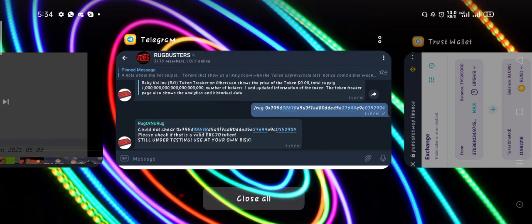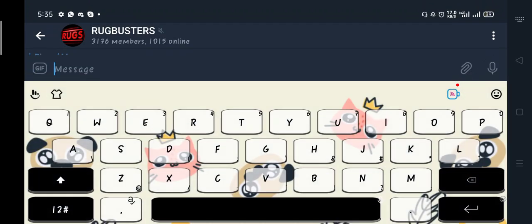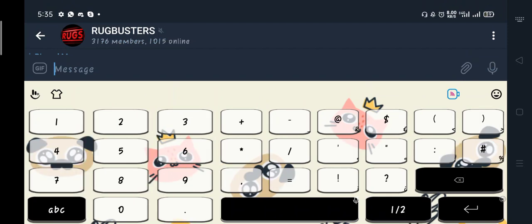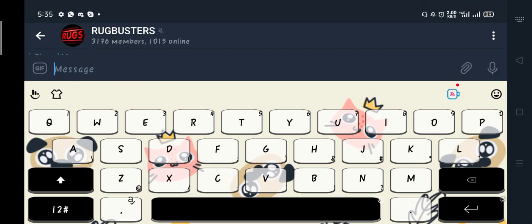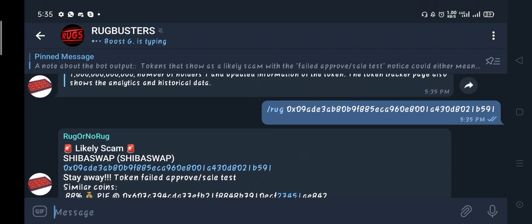All right. If you come to this Telegram, let's see if it will work for this token. Rug. Let's see. Rug. Okay, let's see. All right, I just posted it. Wow. Now you can see that it works this time around. Rug or no rug, you can see it.